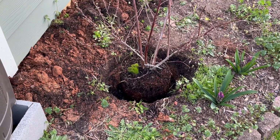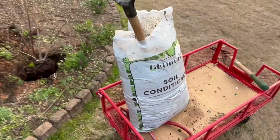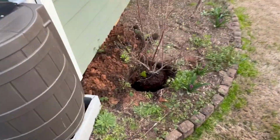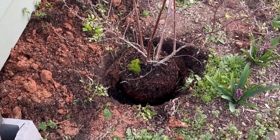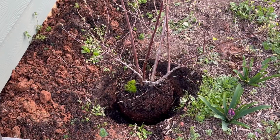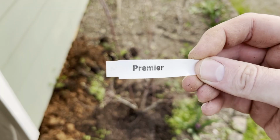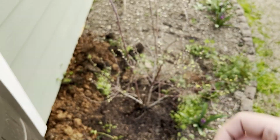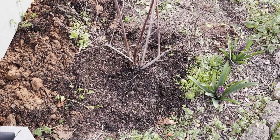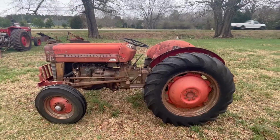All right, I got the hole dug, and I got it filled in with a little bit of conditioning soil. The idea is you want to get the top of the plant's root ball just a little bit higher than or on plane with the rest of the garden. It says Premier, but I have no idea if that's true. Anyway, there we go. One freshly planted blueberry bush.